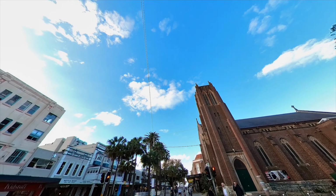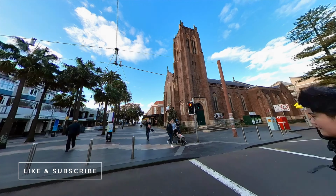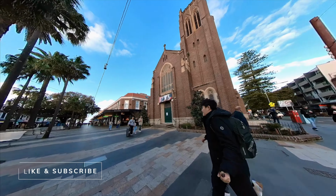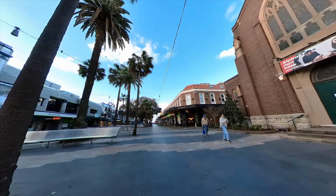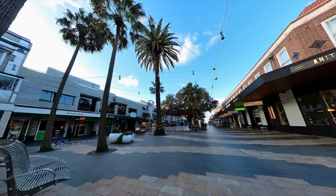As we made our way towards the beach, the distant sound of waves grew louder, heightening the anticipation of the sandy shores that awaited. Manly, with its blend of calm charm and beachside allure, was quickly becoming a welcoming retreat for us.